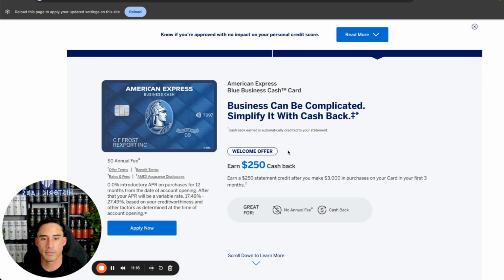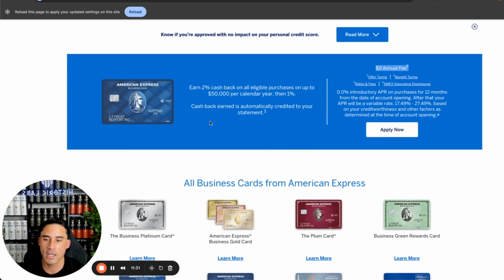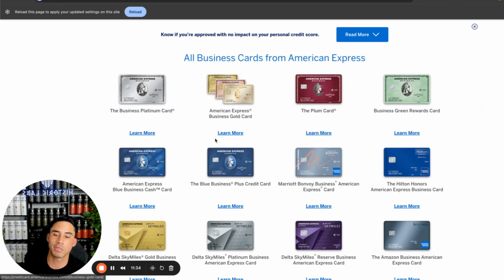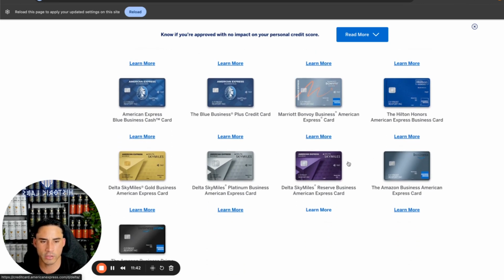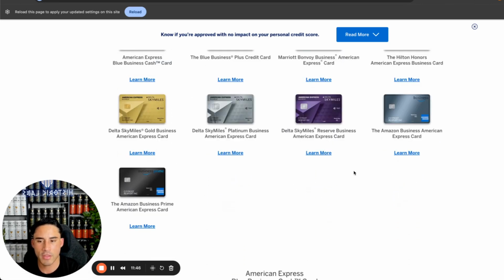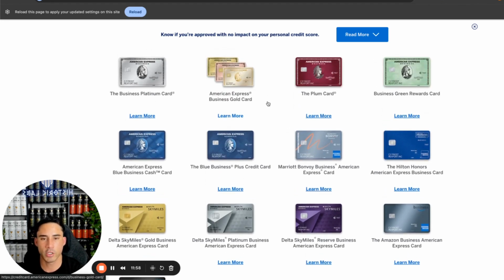It just takes time. So this Blue Cash Card has a lot of benefits. The coolest thing about this one is zero annual fee. Earn 2% cash back on all eligible purchases. And Amex has plenty of credit cards that you can look into. I'm not going to read all of them, but you guys can go ahead and learn more about them. I think right now potentially we get another credit card. We'll probably be doing the Amazon one, especially the business one. So I'm going to do a little bit more research on that one and see if it's worth it. But for now, we have Chase and Amex.